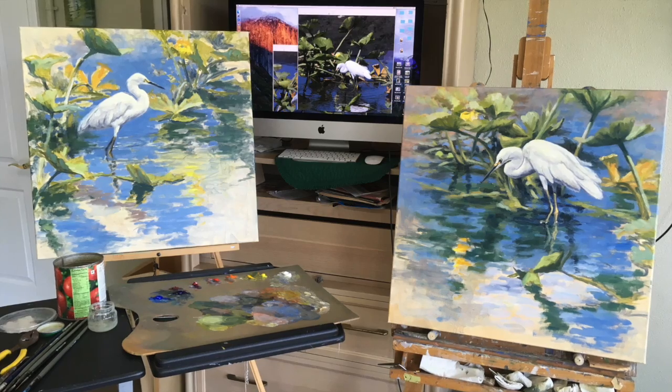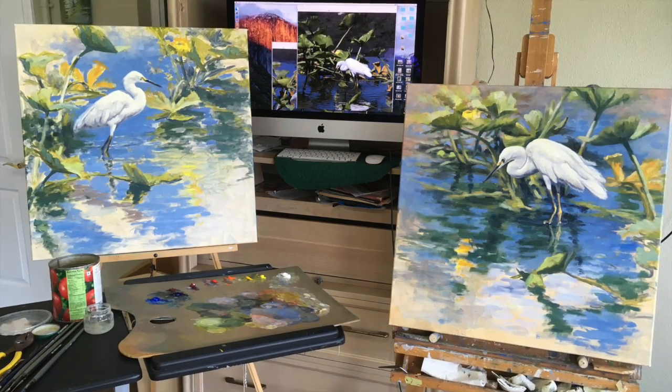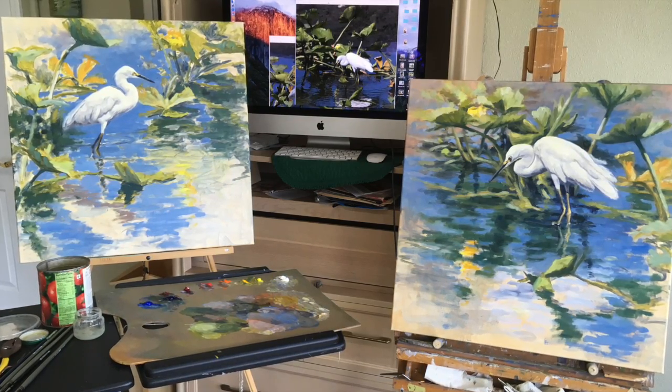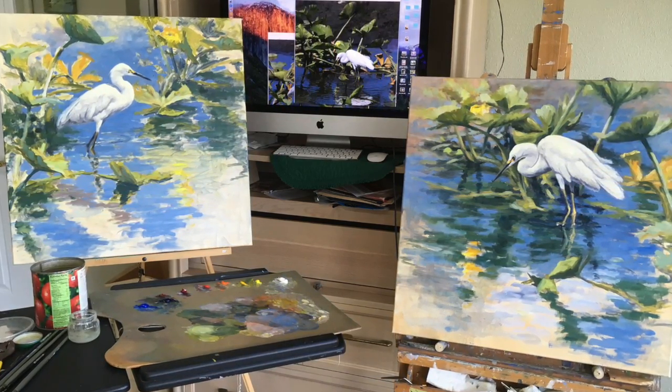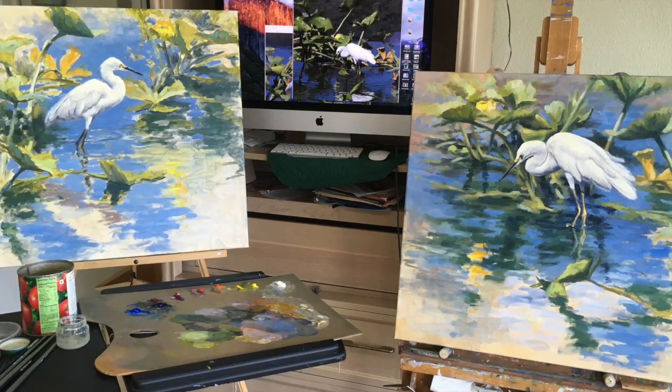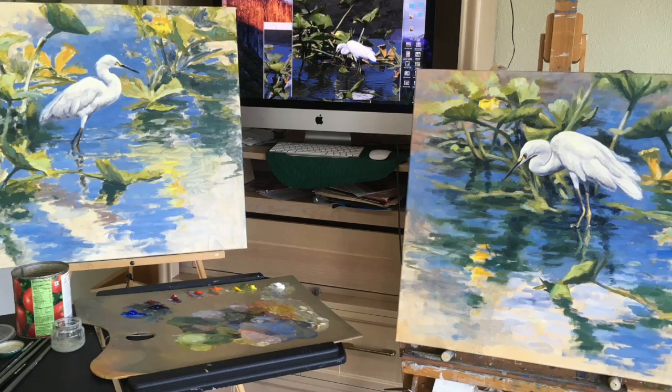Because I'm working on two of them at a time, it took longer on these. I was trying to make sure I had the same colors mixed up and put on both canvases, because if they were to sell as a pair, they would need to look nice hanging together.